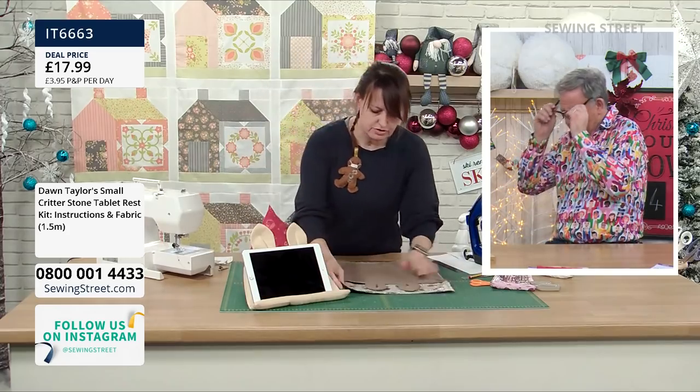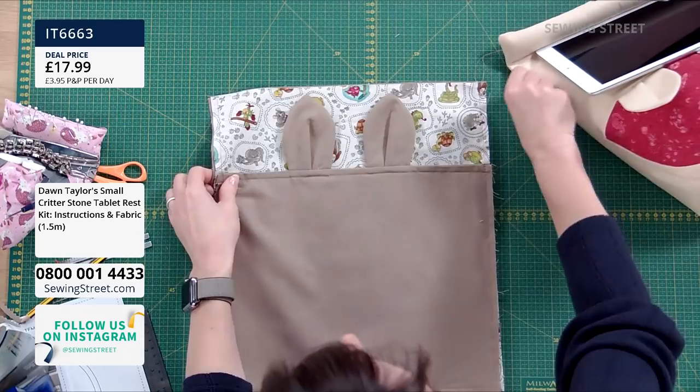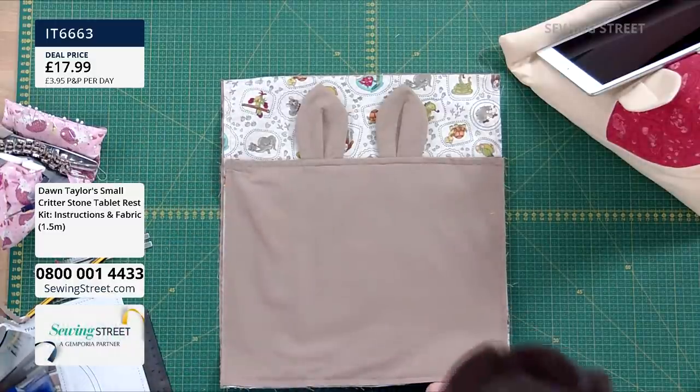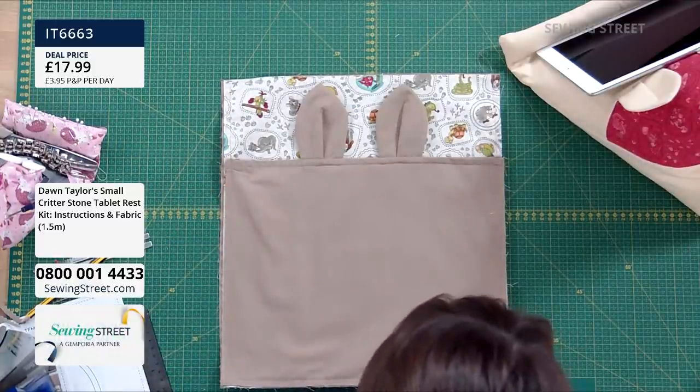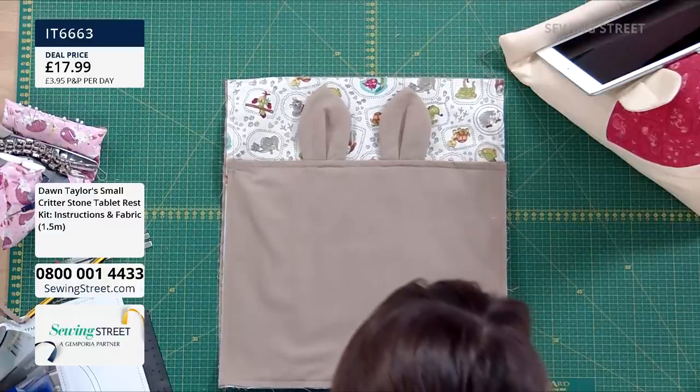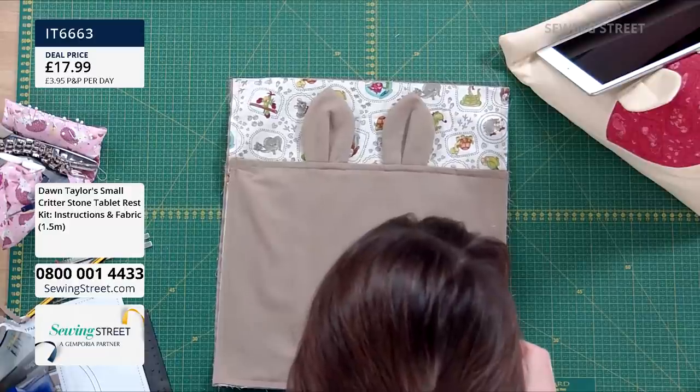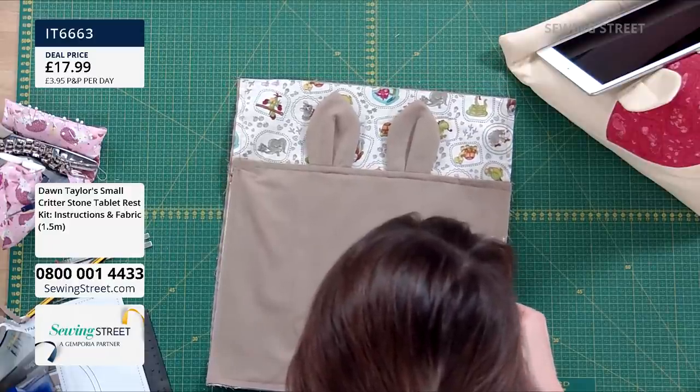And then the way that you do a French seam is you trim off these edges and then we're going to turn it inside out. It does say what to do in the instructions. So I've just realised I'm still sewing with my top stitch. Oh, yes. But that's okay.